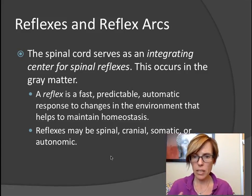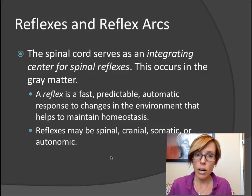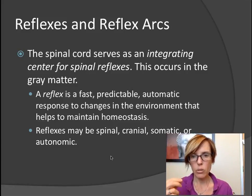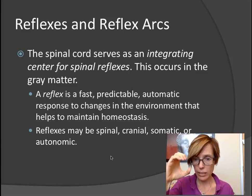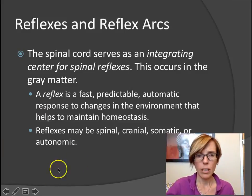They're somatic, meaning they deal with muscles and muscle reactions. Or sometimes they're autonomic. We're not really going to touch on these, but autonomic ones would be like if you flash a light in someone's eyes, their pupils will constrict. That's a reflex. You turn lights off, the pupils will dilate. This is not stuff that you necessarily think about.